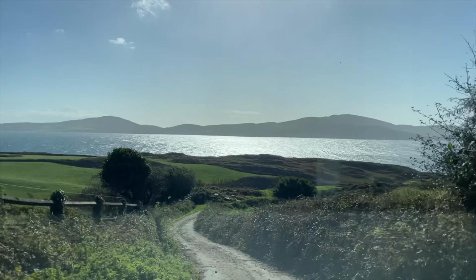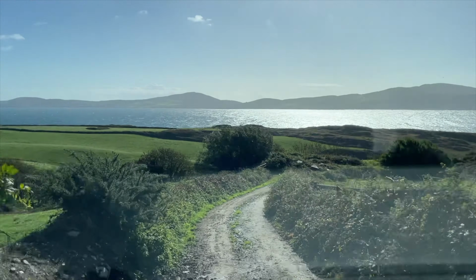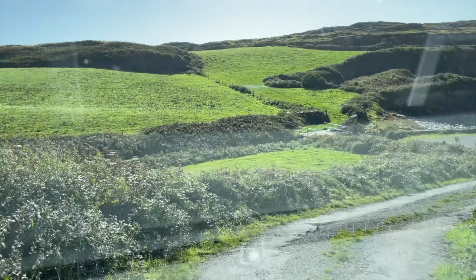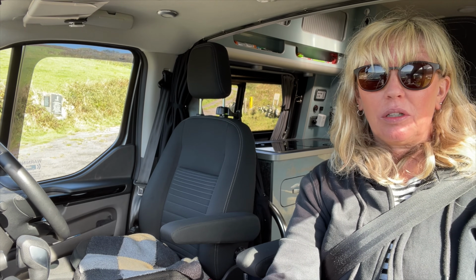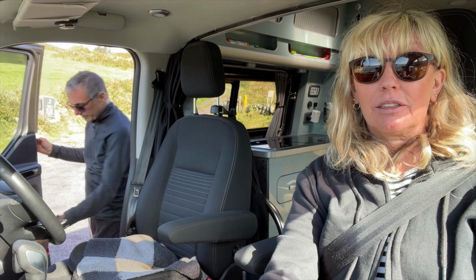Now this next stop had a difficult approach. It was down a steep and slippery road, and it doesn't unfortunately show easily in the video. I have no idea where Stu's gone. He's just parked and jumped out. I know he's back.